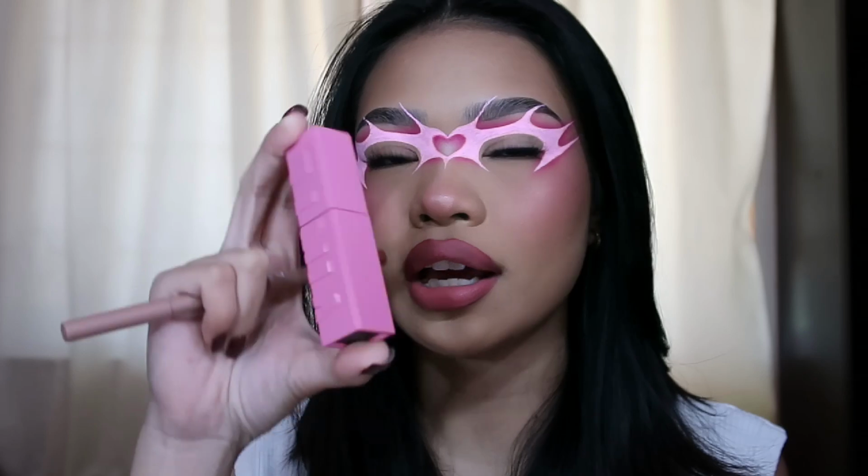My lippy is Beetle Cosmetics Lip Trace in Merlot, and then I topped it off with the Maybelline vinyl ink in Upbeat. It's one of the pink collections that they have and I really love it. So that is the complete look, you guys.